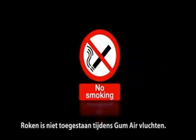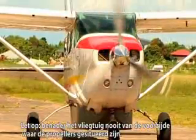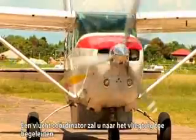Smoking is not allowed on this and any other GUM Air flights. Remember also to never approach the airplane from the front where the propellers are located. A flight dispatcher will be with you shortly to escort you towards the aircraft. Please follow his directions while boarding.